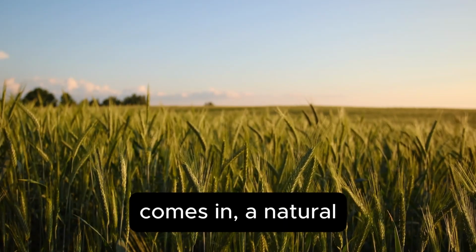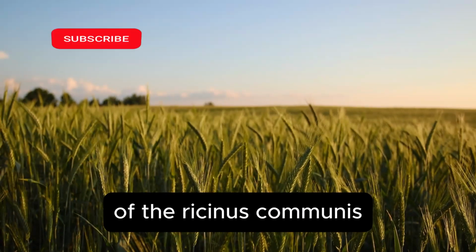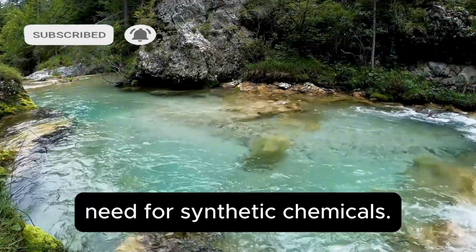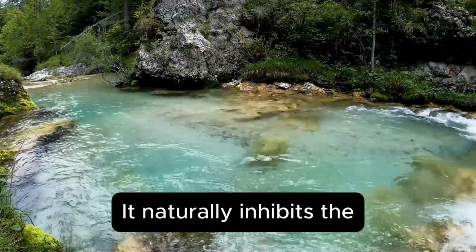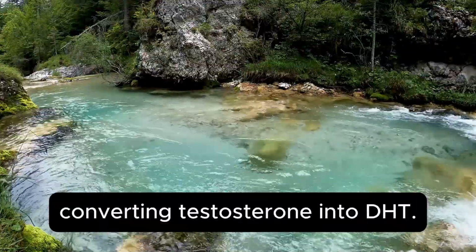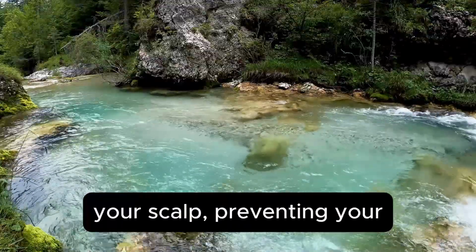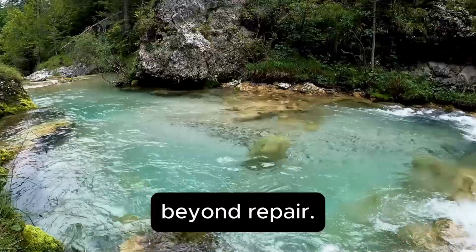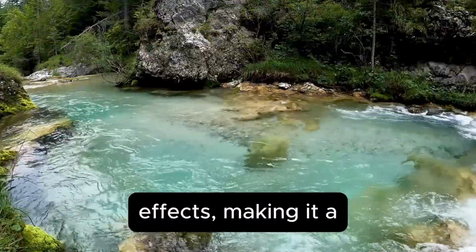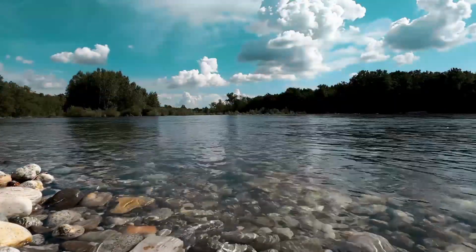That's where castor oil comes in, a natural alternative that takes a different approach. Extracted from the seeds of the Ricinus communis plant, castor oil addresses hair loss at its root cause without the need for synthetic chemicals. Its secret? It naturally inhibits the enzyme 5-alpha reductase, which is responsible for converting testosterone into DHT. By slowing this process, castor oil reduces the amount of DHT in your scalp, preventing your hair follicles from shrinking beyond repair. Unlike pharmaceutical treatments, it does this without a long list of side effects, making it a powerful yet gentle option for those looking to maintain or restore their hair.